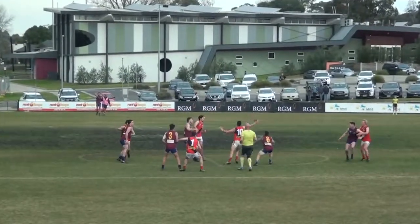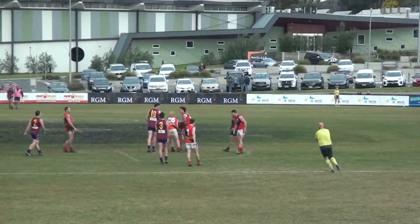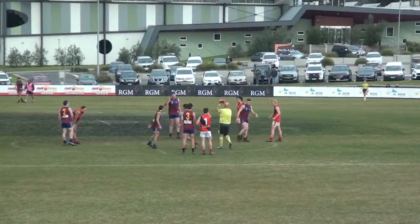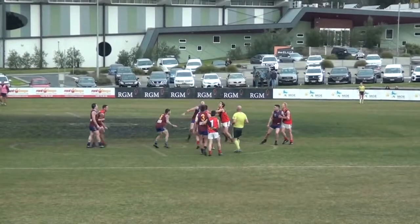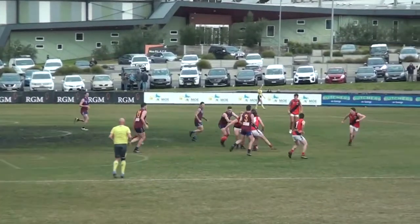Cook will do the ruck duties up against Farrell. Farrell easily tapped that one down. Ground level working hard was Fleming. And we'll have another stoppage. 30 minutes gone. Long quarter, Paul. Yeah, the other two were 29 and 29.5, so this is the longest one of the lot so far.